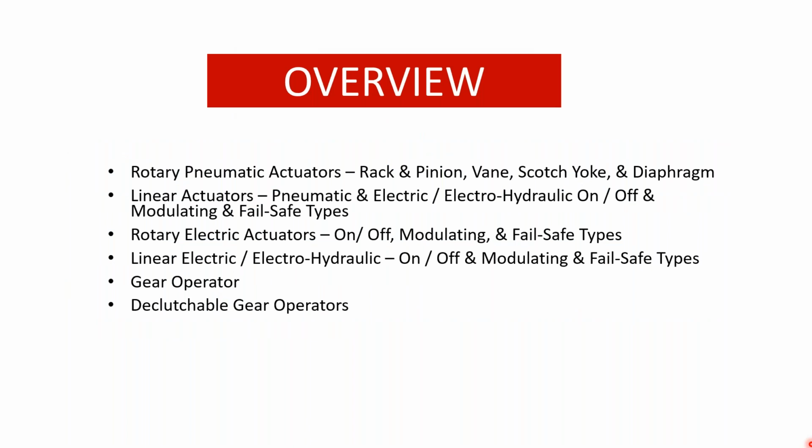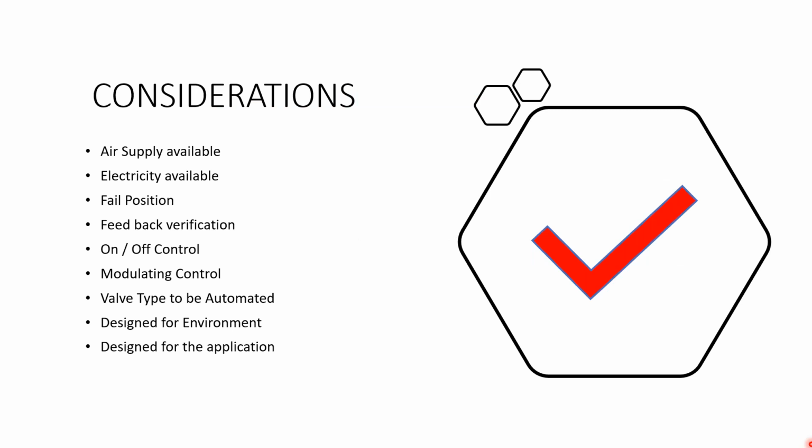The overview of what we're going to talk about today would be rotary pneumatic actuators. That includes rack and pinion, the vane type, Scotch yoke, and diaphragm. We'll go through each section and break it down a little more for the linear actuators, the rotary electrics, the linear electrics, and we even threw in the gear operators and declutchable gear operators. So let's begin.